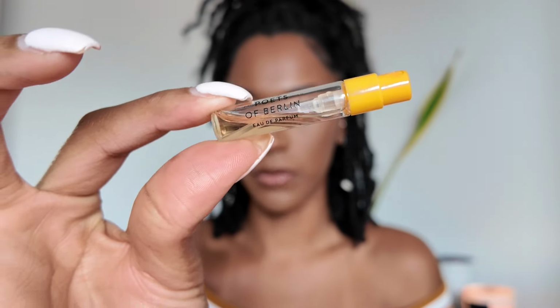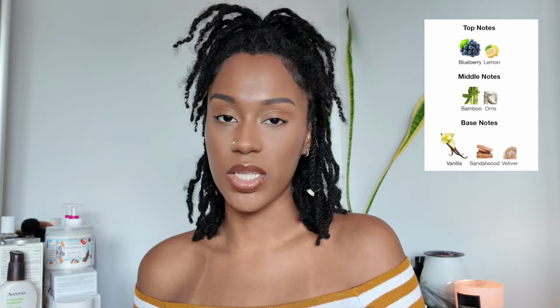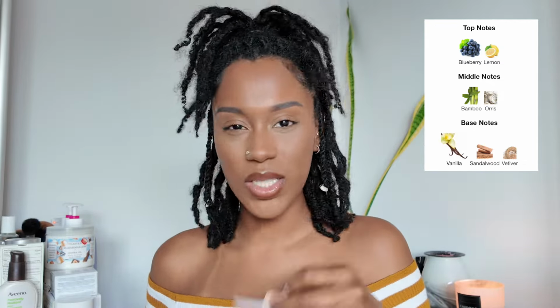All right, next I have a very small sample, but this one is definitely full bottle worthy. I might have to go in and make that purchase, but this one is Poets of Berlin by Vilhelm Parfumerie. Unlike any other fragrance I've ever smelled, on first spray it's very green, like bamboo, and almost like sugarcane.